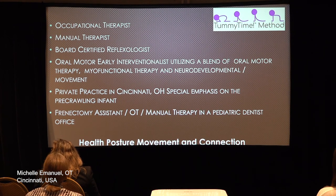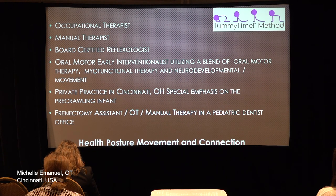I also work in a pediatric dentist office as a phrenectomy assistant, a body worker, and an OT person. So we work in a multidisciplinary collaborative effort for all of our phrenectomies.